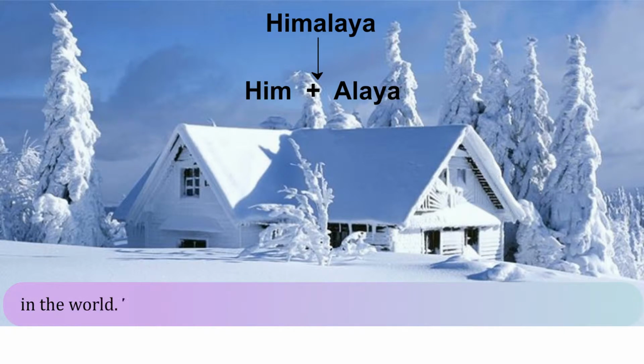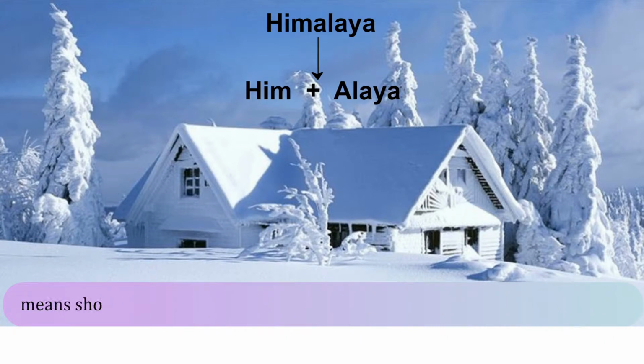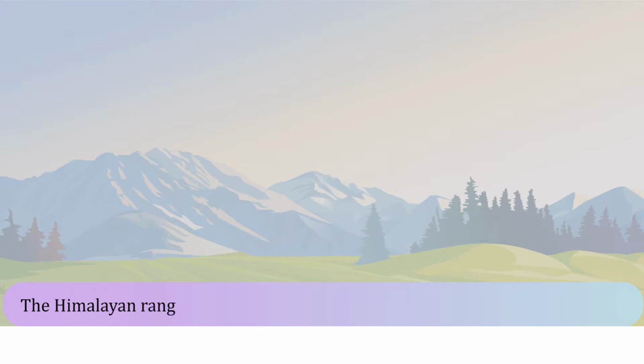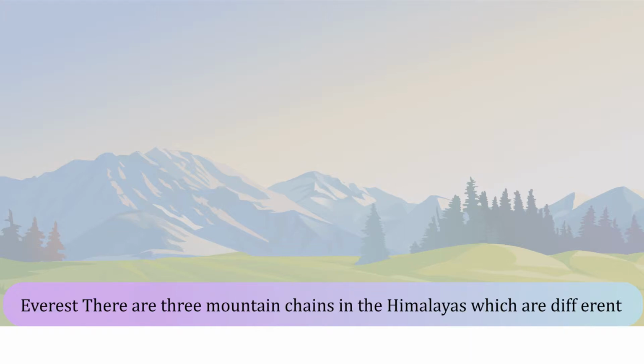The word Himalaya is a combination of two words, Him, which means snow, and Alaya, which means home. The coldest area in India lies in this range. The Himalayan range also has the highest mountain peak in the world, Mount Everest.